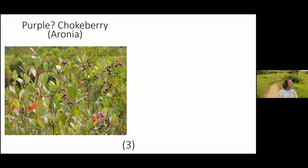Along the same area is the chokeberry, not to be confused with chokecherry. There's purple, red, and black chokeberries. I'm pretty sure this is the purple, hence the question mark, because when I look at it closely, it looks red, but it's not as red as the red. And the leaves, I didn't look closely enough at the leaves when I was actually there, which I should have done. But I'm fairly certain this is the purple chokeberry.